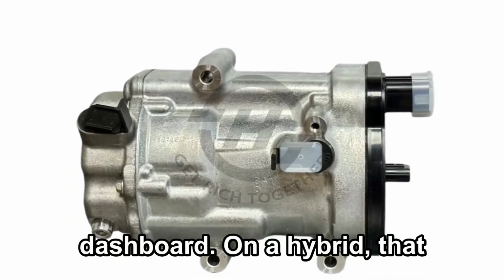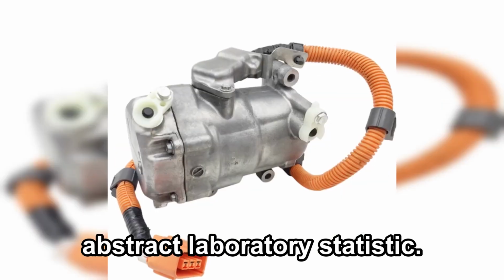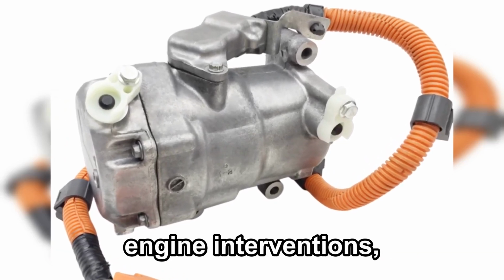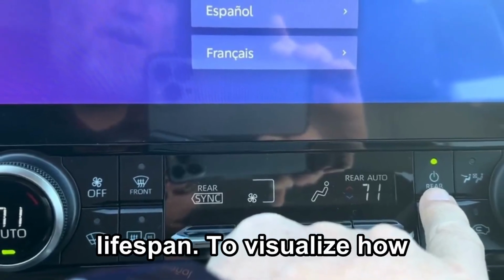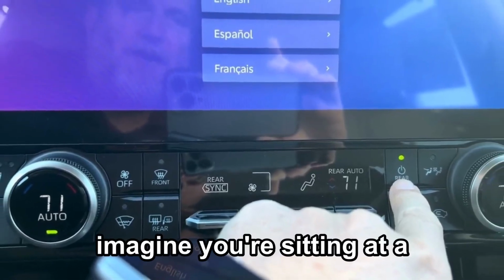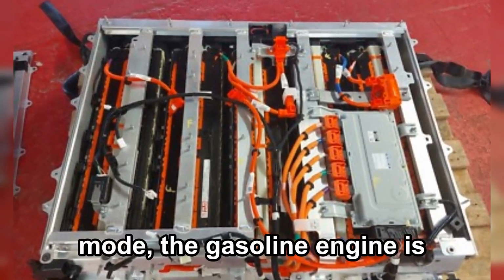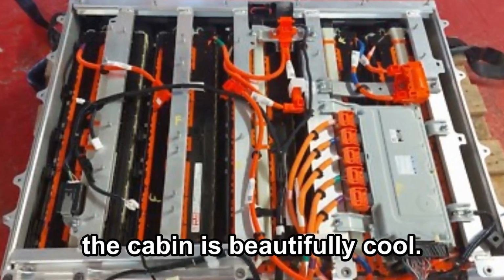On a hybrid, that 6.1% savings isn't just an abstract laboratory statistic. It translates directly into real-world endurance for your traction battery, fewer engine interventions, and a dramatic extension of your battery pack's overall lifespan. To visualize how this plays out on the blacktop, imagine you're sitting at a red light on a blistering 95-degree day. Your hybrid is sitting in electric vehicle mode. The gasoline engine is completely silent, and the cabin is beautifully cool.